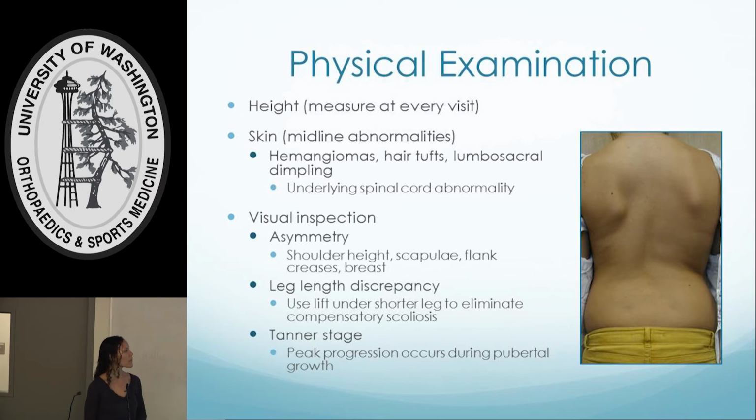and the curvature there. If they have a true leg length discrepancy, then that obviously can make a difference and make them have a perceived scoliosis when it actually is a leg length discrepancy. So evaluating for that, and if they have that, putting a block underneath their foot at the appropriate height so that you can even them out and see if they still have the curvature there. And Tanner stage, more of a general assessment of where they are in puberty.